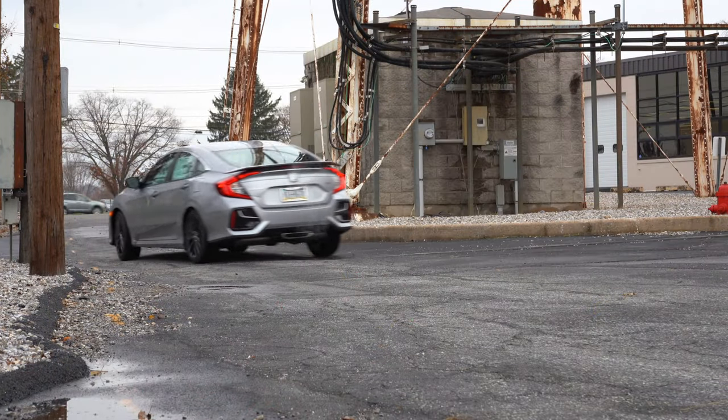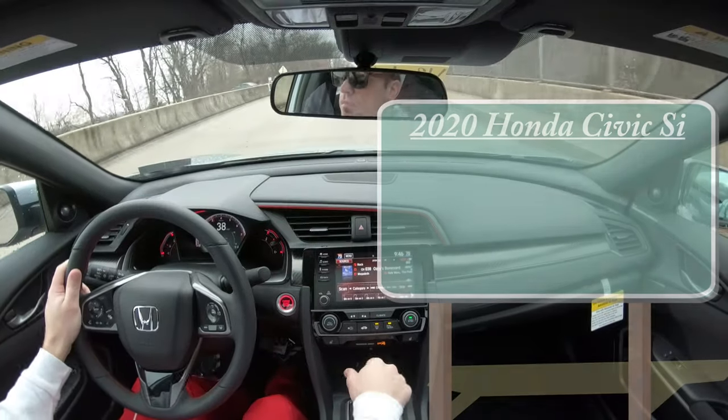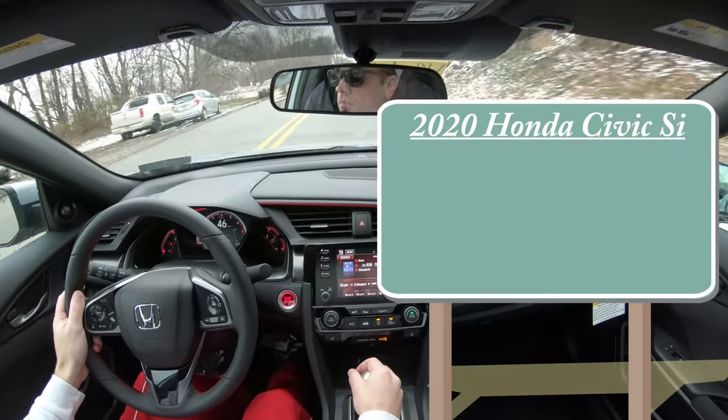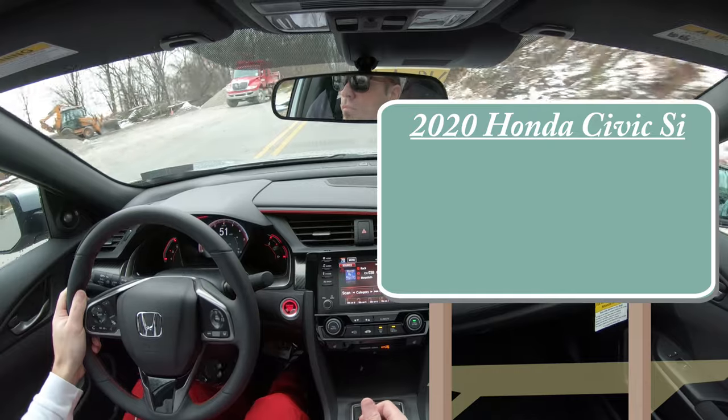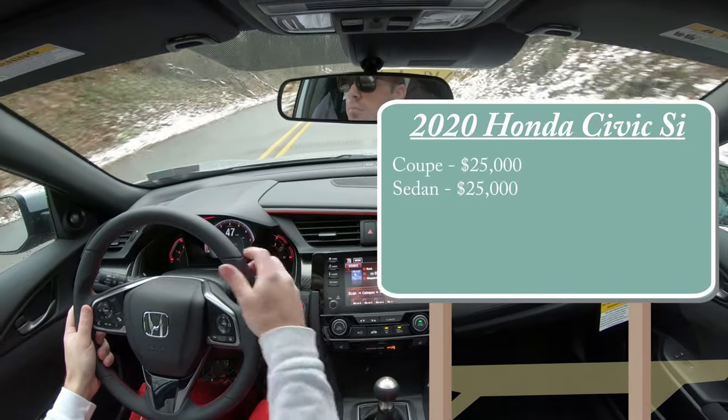So what do you say? Let's go ahead and jump right into it, and let's start with pricing. Essentially for the 2020 Civic Si, you will have a coupe version and a sedan version. However, both versions are going to start at the same price, coming in at an even $25,000.